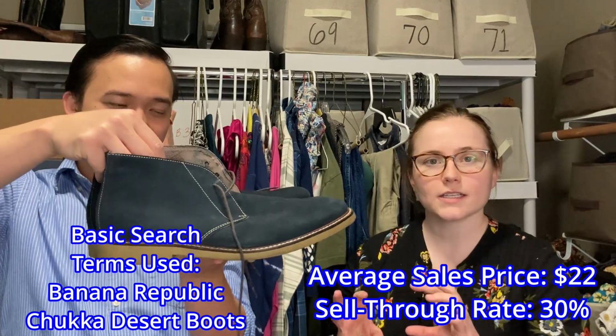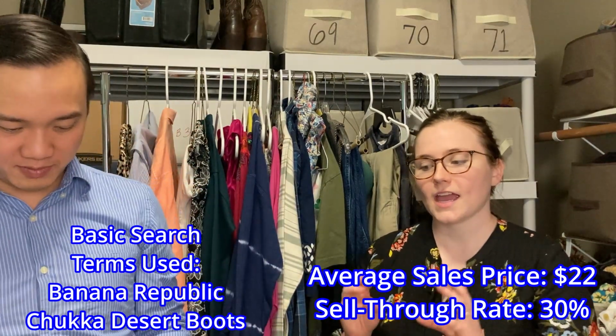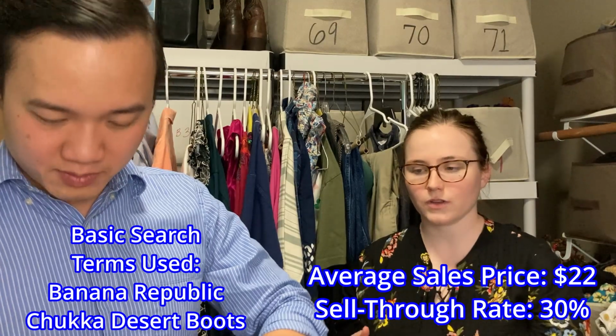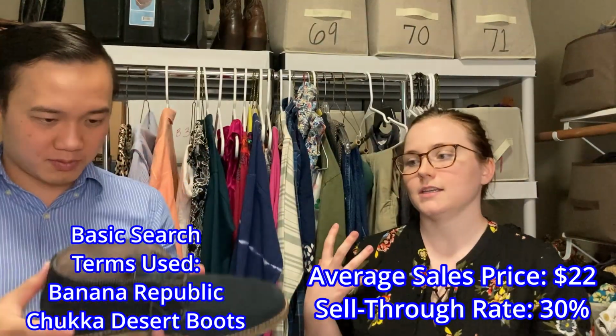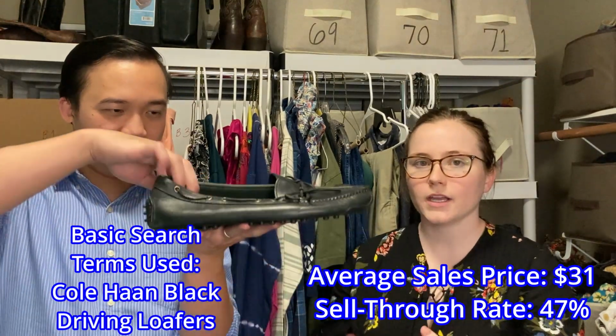Next is a pair of Banana Republic. These are like desert boots or chukka boots. This style of men's shoe does really well for me, and I like to pick it up because it's kind of timeless, and especially in the fall and the winter, guys are often looking for these, especially in high quality brands, high quality construction and material. That's really good.